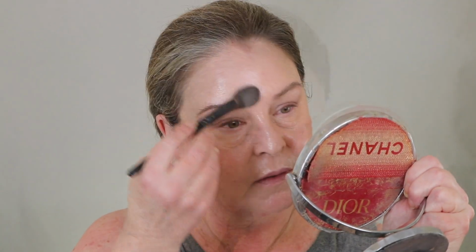I think I'll go on with my By Terry powder and see how those work together. I get the feeling there's still some radiance here, but again, this is a radiant foundation. You're not going to make this matte. Just for me, I kind of want to get a healthy skin-like glow. Not too much of a glow. So there's half the face powdered, half of the face super shiny.